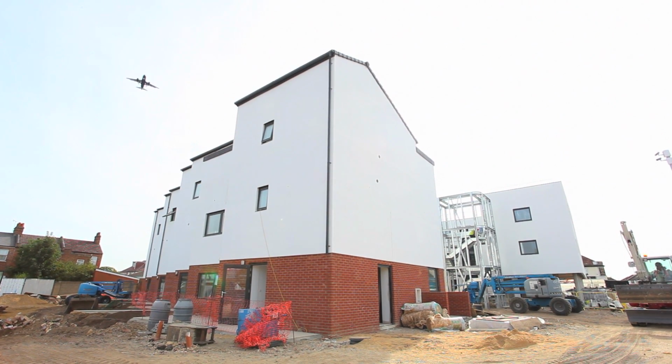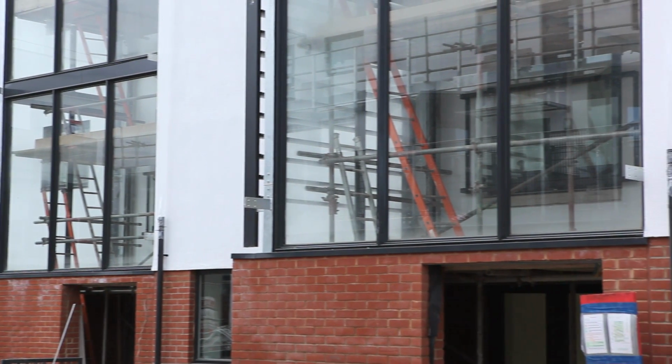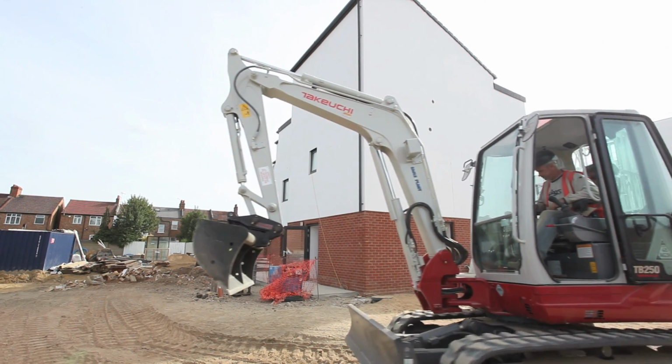It was actually in a flight safety zone for Heathrow, which meant that about half the site could not be used for housing. And that led us to a design solution which actually fitted very neatly with the design for a zero carbon scheme.